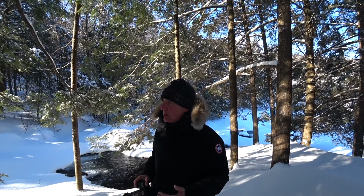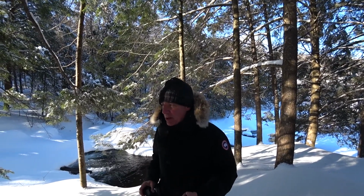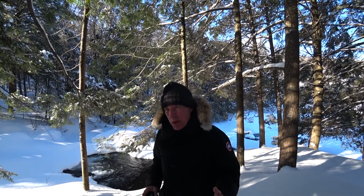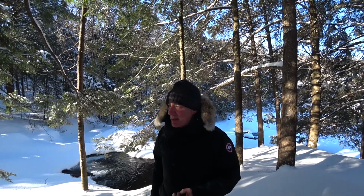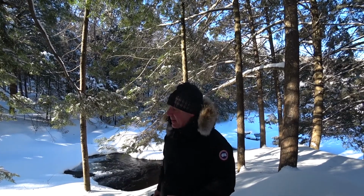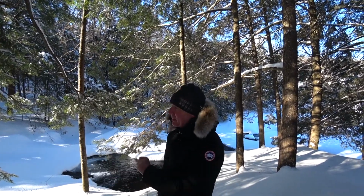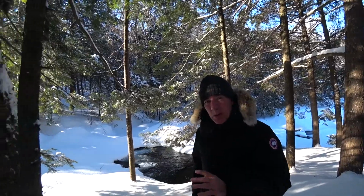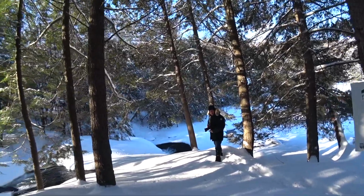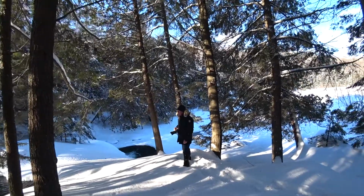So what I like to do is hide the sun behind a branch. I love backlighting situations, and I've been doing a lot of backlighting shots this year, just because I like it. And this is another great example of backlighting, but at the same time, I just don't want that sun to overpower the image.